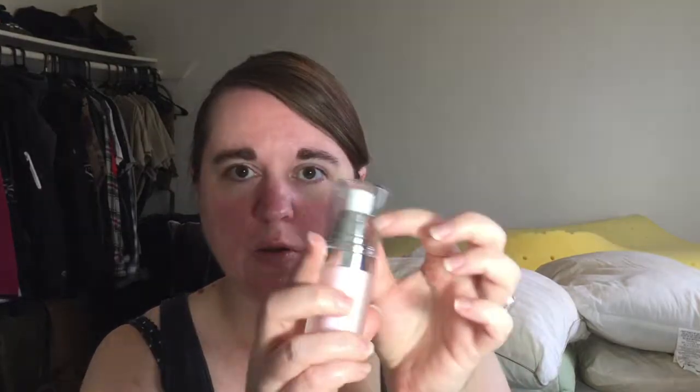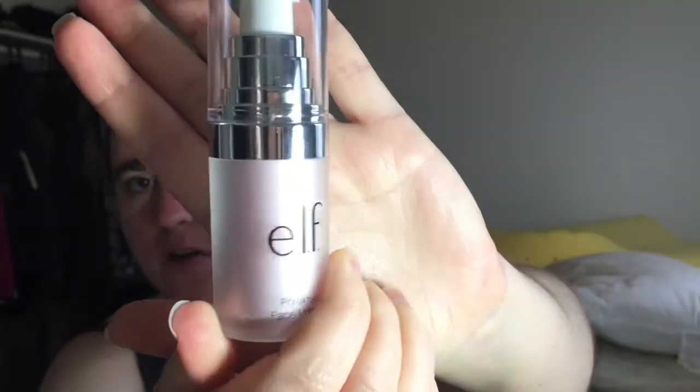A Poreless Face Primer in clear, so it comes in this cute packaging right here. Very, very nice. So I'm gonna go ahead and put it... It said that it would be a few pumps before you actually got product out. There we go. I'm just gonna start with 1 pump and see how it does. It's so smooth and silky right now. Oh yes. Oh, hello. Okay, I'm feeling what you're putting down.